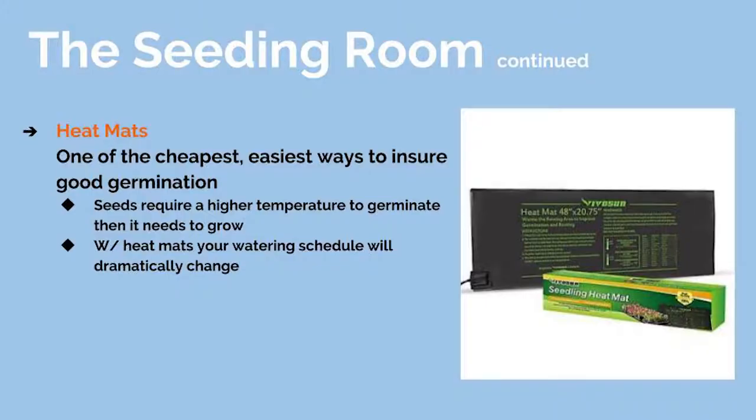Heat mats. Heat mats are one of the cheapest and easiest ways to ensure strong, high percent germination. We use these mats right here. We get them from Amazon, and they cost like $30. And they're 4 feet by 20 inches, so you can essentially get four of these on there, which is pretty good. At the same time, you get what you pay for.